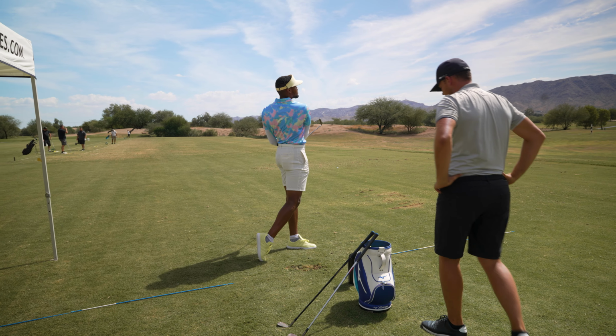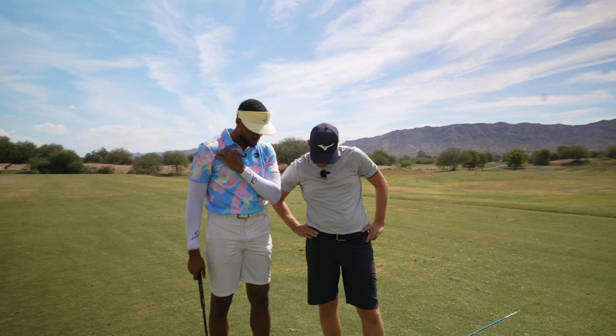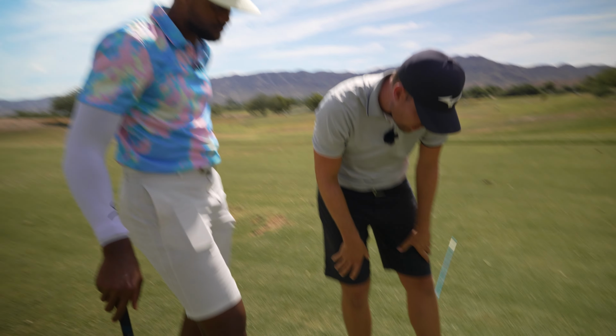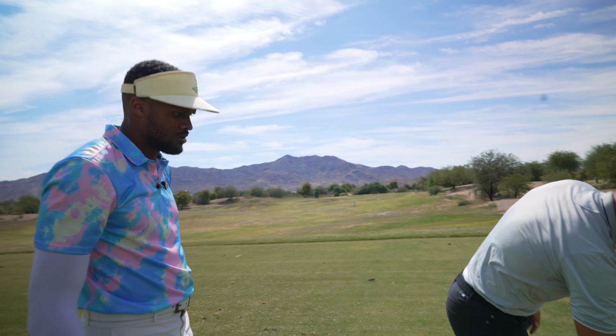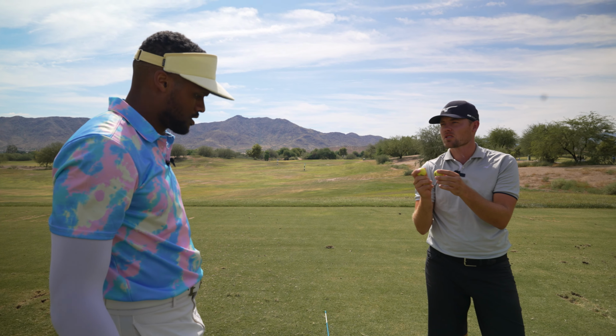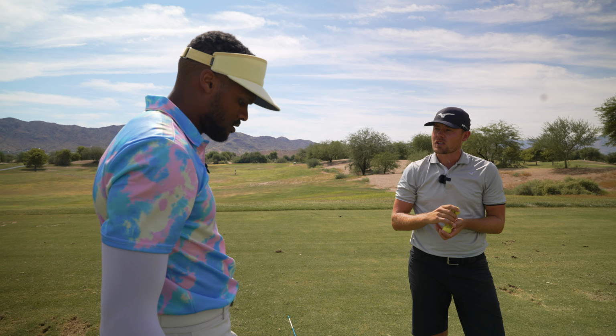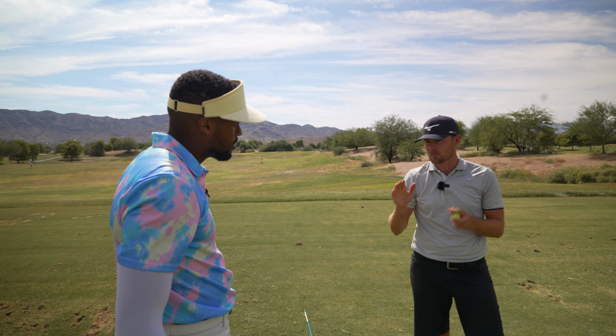Beautiful strike there, right? If we're looking at that one, we can see that you carried it 108 yards, and the launch angle was 34.5. And that's all right. You also have to consider these are range balls, and these are a little firmer range balls, so they're gonna launch a lot higher. If you're around 33, 34, I'm totally fine with that.